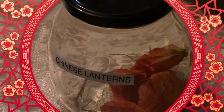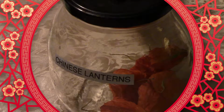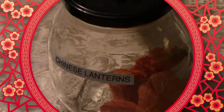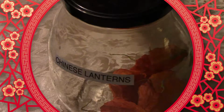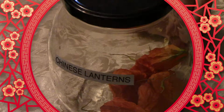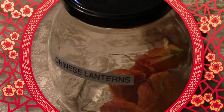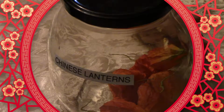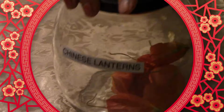Harvest the lanterns for drying them when the leaves begin to fade. This plant is also known as Japanese lantern, winter cherry, strawberry tomato, Jew's cherry, and love in a cage. So this ripe fruit was used by ancient herbalists to get rid of kidney stones and bladder stones. So this is not only good for love magic, but it's also good for protection and for ridding very harmful, hurtful things from your life, like if you wanted to banish somebody from your life permanently.